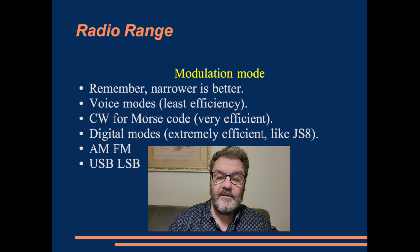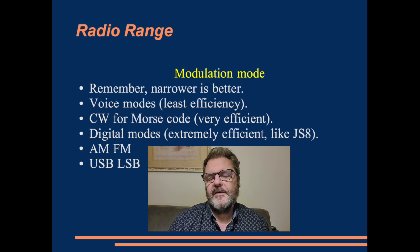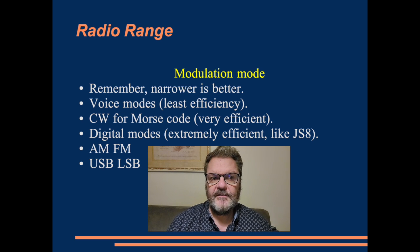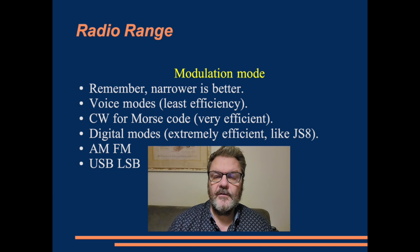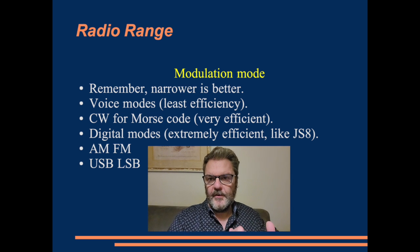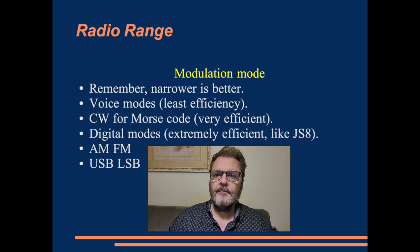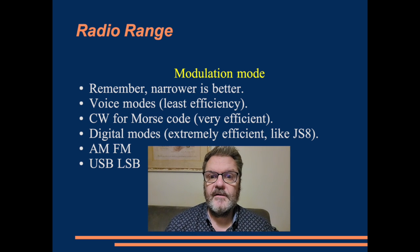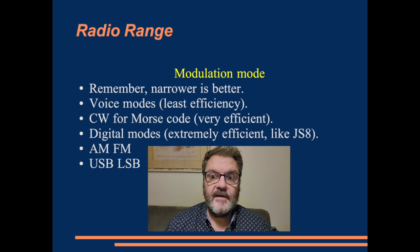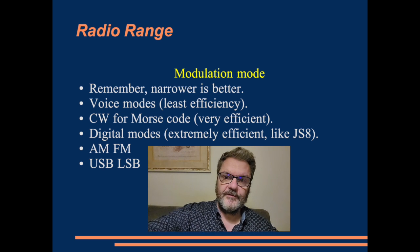Let's talk a little bit about digital modes, although it's probably not for beginners, but you have to know they exist because they can offer you unbelievable range. And that's done by connecting your radio to a computer via a sound interface. So you have the computer, the interface, and the radio. And basically you send digital signals. So it's kind of like texting, typing text, and it's being sent to the other station.